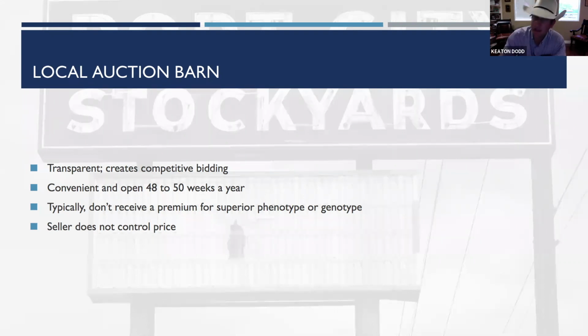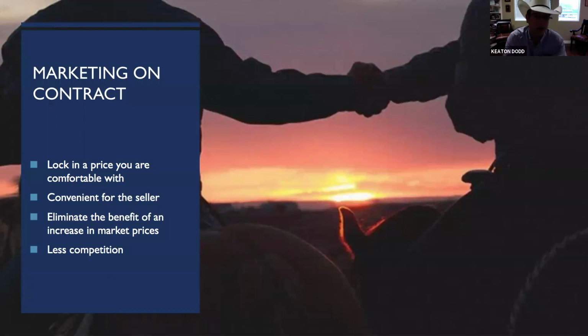Another way, and I like the little handshake we've got here, is marketing on a contract. If you've got enough calves in a group, you can very easily get somebody interested in marketing these calves on contract. The biggest benefit of marketing cattle on contract is you lock in a price. You can get a price that you're comfortable with and that you're profitable at, and you can lock it in. It's also very easy, and those cattle don't have to worry about as much stress in that situation. The only problems are that you remove competition from the equation, and competition may spring an increase in price. Also, if the market price goes up but you've already locked in your contract, you're not going to benefit from that increase in dollar value.